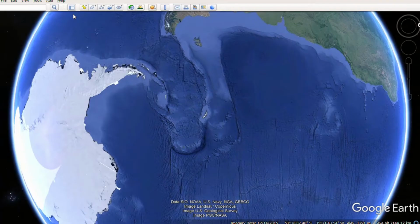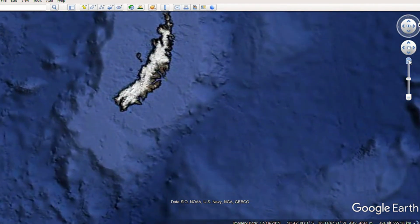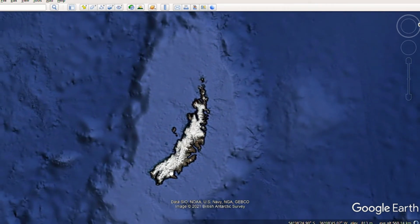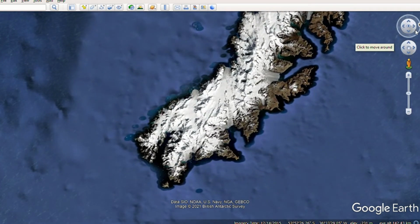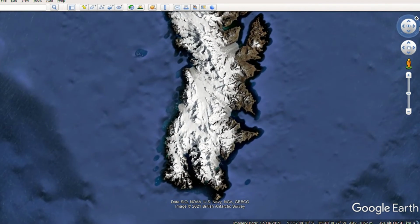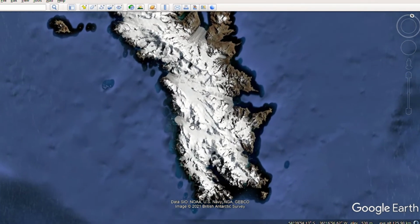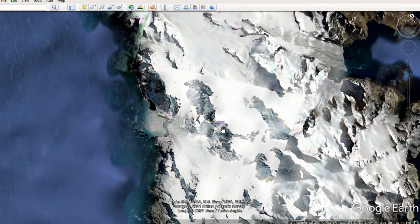So fantastic. Right, on to the next part. So for the last part of this video today, guys, I thought I would share with you the infamous image of what we're about to see as we zoom into this island just off the Antarctica coast here. I'm sure some of you will have seen this image before online somewhere, Facebook and things like that. But I'm going to show you today and give you a little explanation as to what I think this could be.